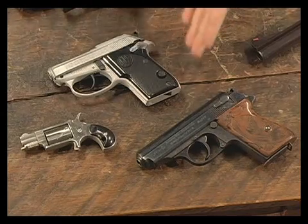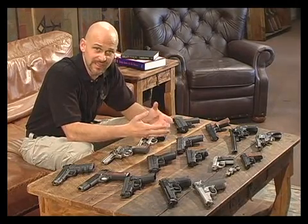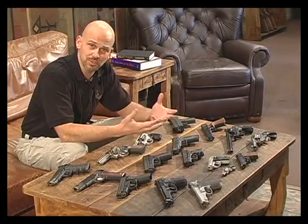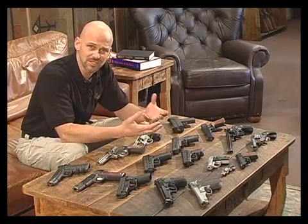Let's go back up to the front of the table here, and we have some sub-caliber pistols, .22s, .25s, .32s, things like that. When you choose these guns, it's almost always going to be a matter of convenience, just for carry and concealment. If you live in a warmer climate where you don't have a lot of layered clothing, just t-shirts and shorts kind of weather, you don't want to carry a pack on your waist or something to carry your gun if you have a concealed carry permit.